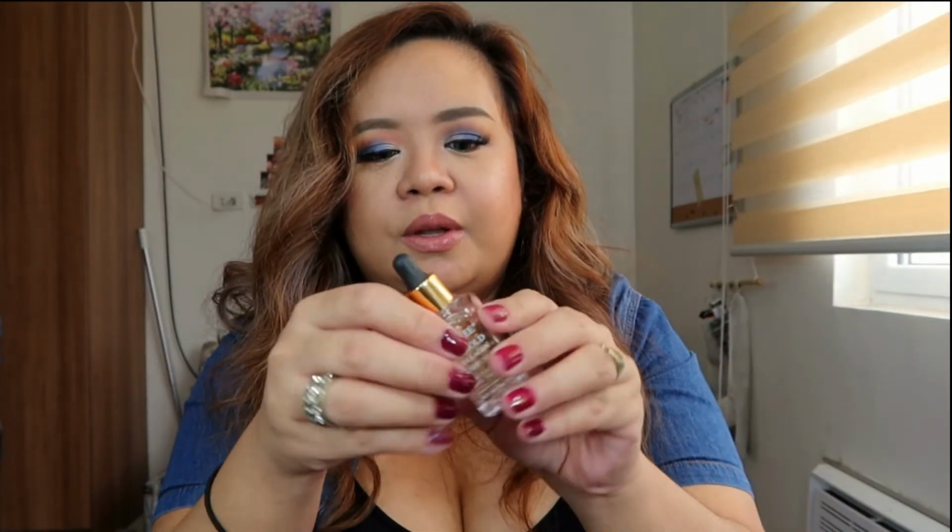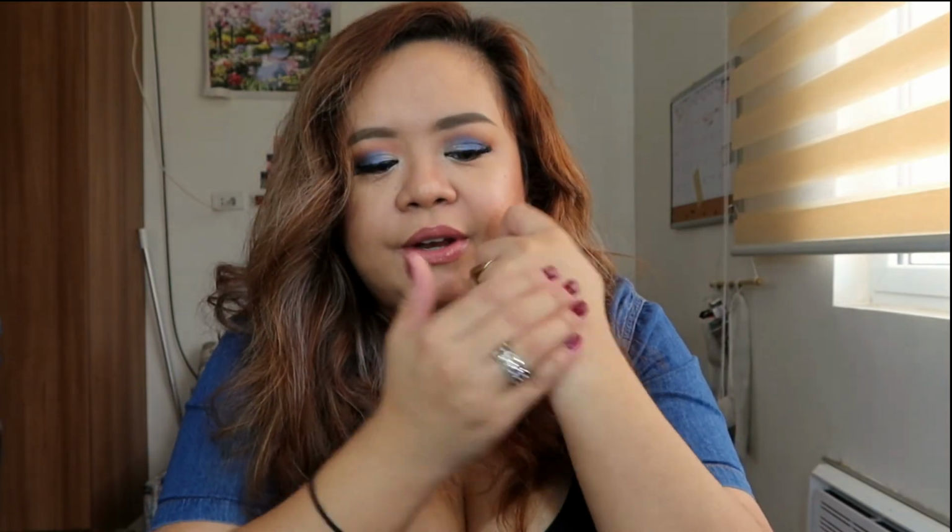So we're gonna try the 24 Gold. Anong feeling sa skin? This is more jelly, oily base. This goes into water. Pagka-water, very light, watery consistency niya. Very nice. I think it's very nice sa skin. Parang very moisturizing siya. I'm excited for this. I also bought two, pero ito ginagamit ko na siya.